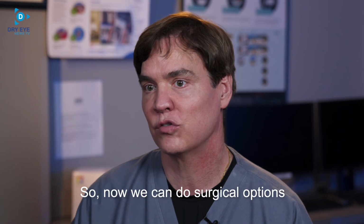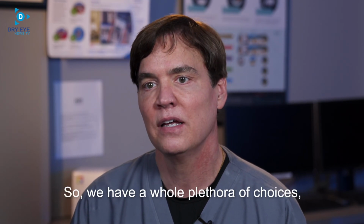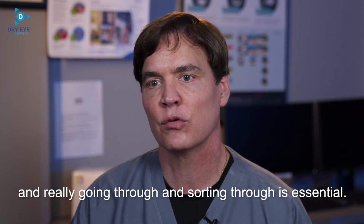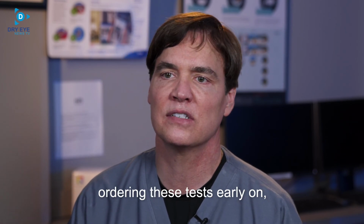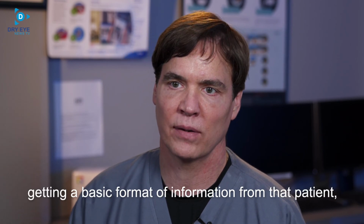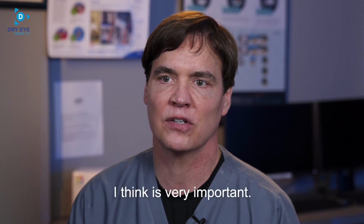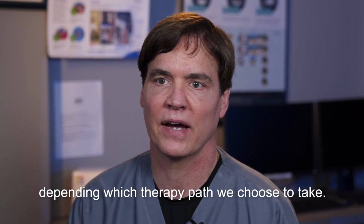So now we can do surgical options that we have with MIGS therapy, SLT. So we have a whole plethora of choices, and really going through and sorting through is essential. And so, as Jim was saying, ordering these tests early on, getting a basic format of information from that patient, I think is very important, and then we can move forward depending on which therapy path we choose to take.